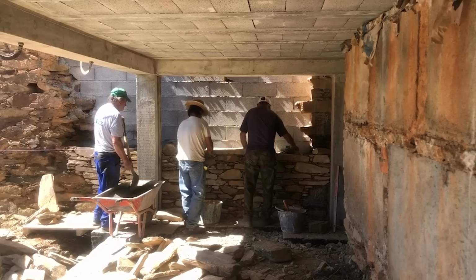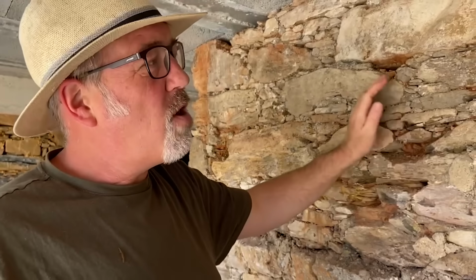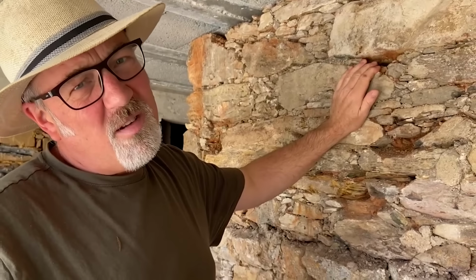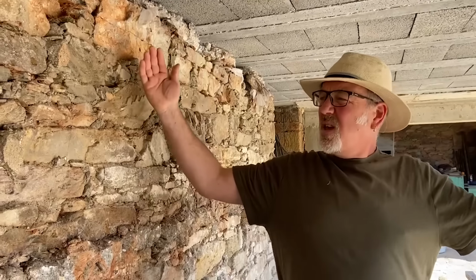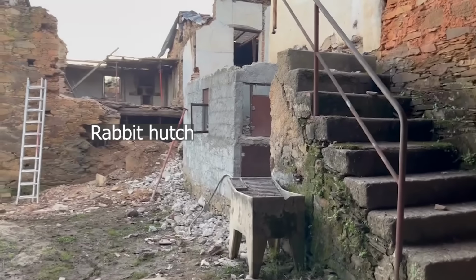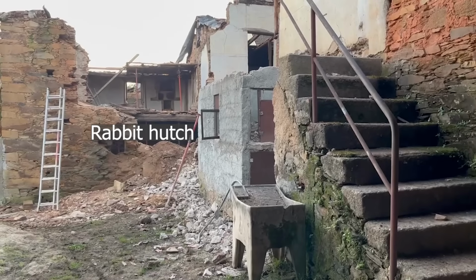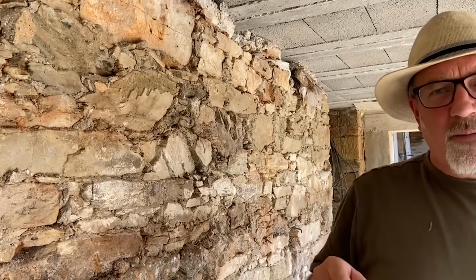The eagle-eyed amongst you might have noticed that the concrete has been removed from this wall to reveal the fantastic original schist wall. Out here was all covered. It was covered by a concrete block rabbit hutch. But now that it is removed, it is stunning. It blends into the new stone wall behind us.